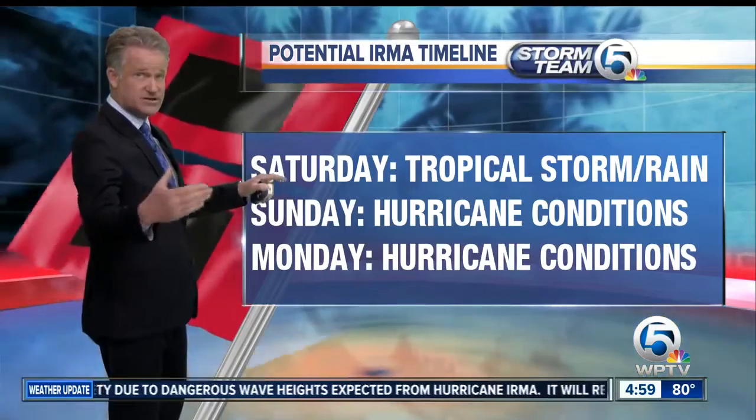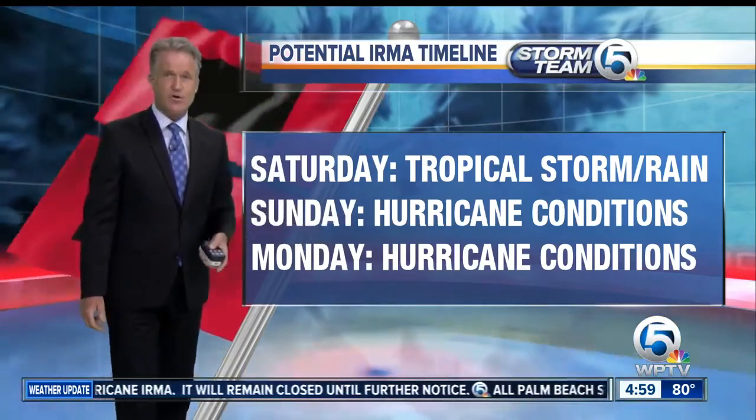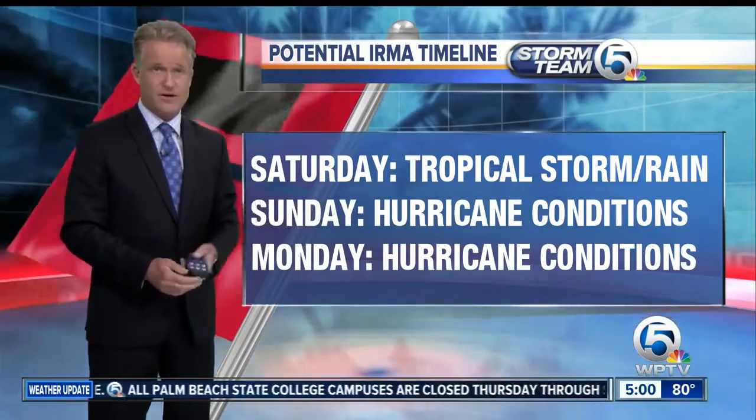That's 40 miles an hour or stronger. The winds continue to strengthen Saturday afternoon, Saturday evening, and then Sunday, mid to late morning, hurricane conditions across South Florida. We're taking a look at a lot of new information coming in, and we'll have more for you coming up in just a minute.